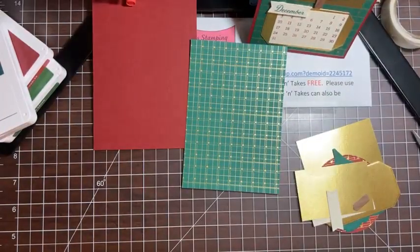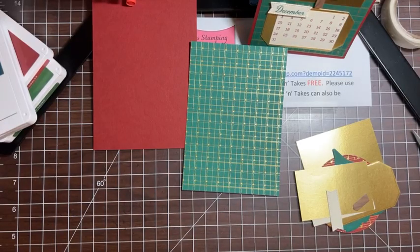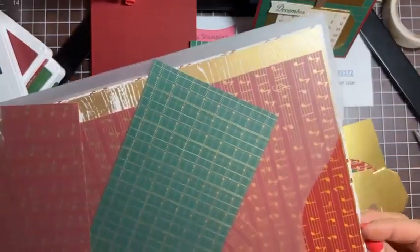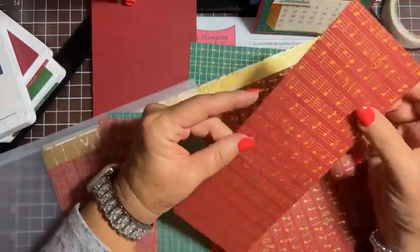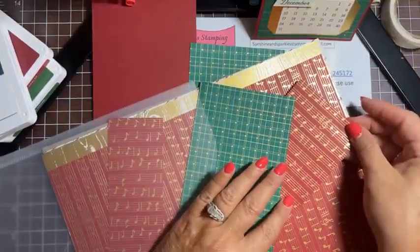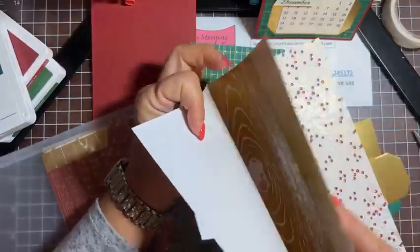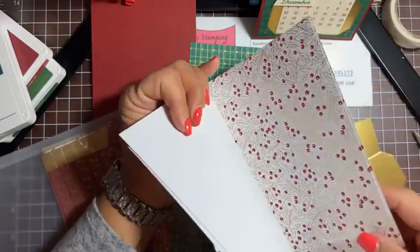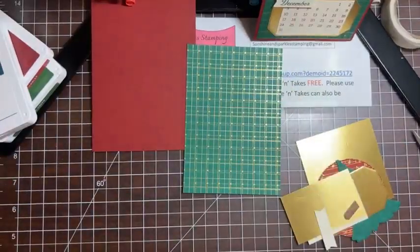So this Joyful DSP, have you guys started playing with all the fun Christmas papers? This is the first time I've touched the Christmas stuff, and oh my gosh, so fun. This Joyful DSP is very foily. Now, these are only one-sided, so they're white on the back. So there's this green, there's the cherry cobbler with the gold musical notes, there's kind of a gold wood look, and then you have this white and gold with the little cherry cobbler berries. So those are the 4 patterns that are in this paper. We're using 2 of them on this set.